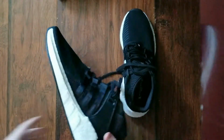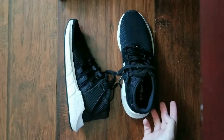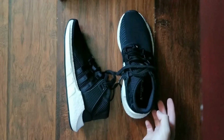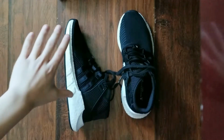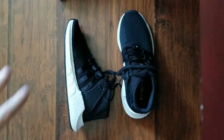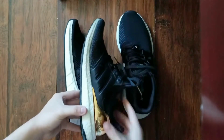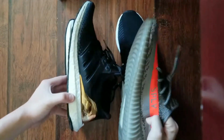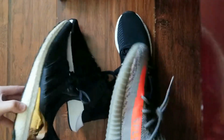I'm not a Boost hater at all. I have tried out every single full-length Boost shoe that there is. I even have the original Pure Boost 1.0, and I have the original Pure Boost 2.0. I have the Y-3 Pure Boost. I have this, and I have this, and I have this. Basically, almost every full-length Boost model out there, I have tried it.